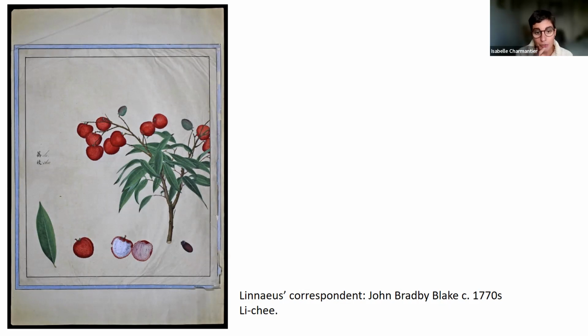I pointed this manuscript, which is kept in the Linnaean manuscripts, this lychee, to Jordan Goodman during the pandemic, and he became very excited. We think it is very possible that this came from John Bradby Blake to Linnaeus or Linnaeus's son towards the mid-1770s, already towards the end of Linnaeus's life. So that's just one example of a correspondent sending back material.